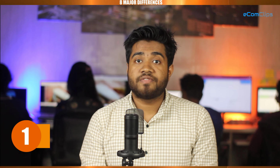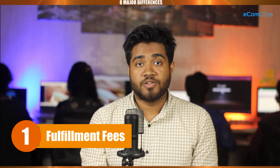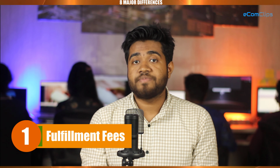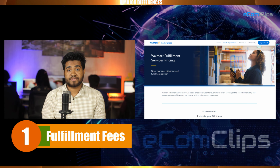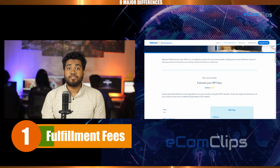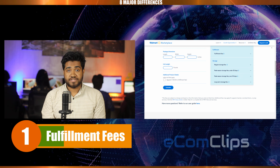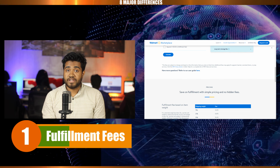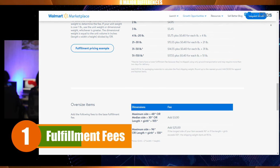Fulfillment fees. WFS fulfillment fees start at $3.45 and the FBA fulfillment fees start at $2.57, but Amazon offers higher storage fees than WFS. Amazon requires sellers to pay a recurring monthly fee in order to join the FBA program, but WFS doesn't. If we include all of the fees, we can see that WFS offers cheaper fulfillment fees than FBA.